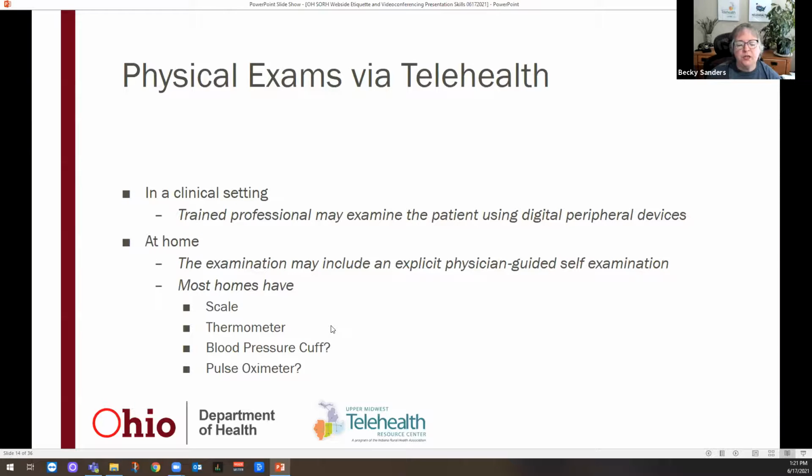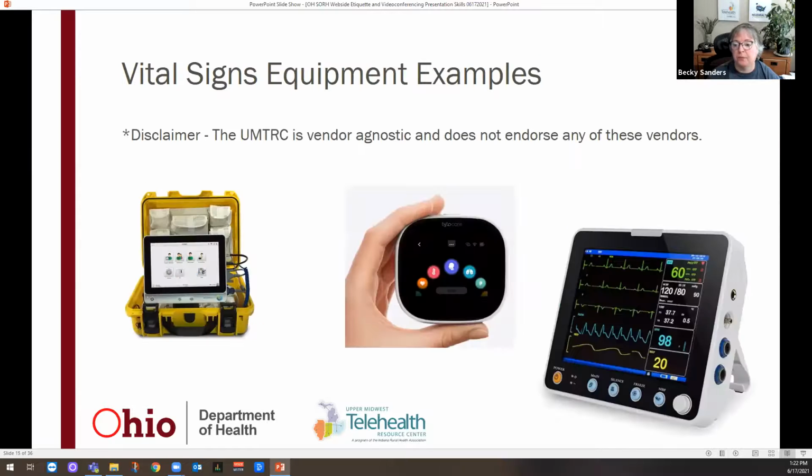Physical exams. So I do get asked a lot about physical exams because there are some providers that feel that they cannot adequately take care of a patient if they have not laid hands on that patient. But most homes today do have scales, do have thermometers, depending on your patient's situation. If they've got a condition that requires them to take their blood pressure or their pulse ox on a regular basis, they might have those devices in their home.